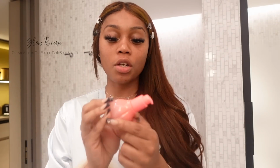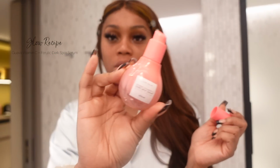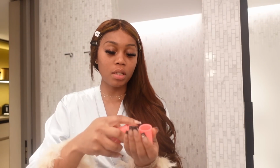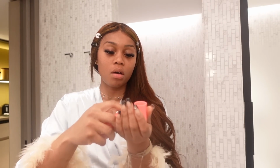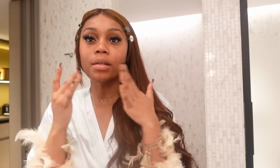So first, I'm gonna go in with this Glow Recipe Guava Vitamin C Dark Spot Serum, and I've been using this for a week and a bit now. I have been liking it. I have these two little acne scars on my chin, and they haven't been as prominent as I thought they would be, because those are actually really recent. They're from my last period.